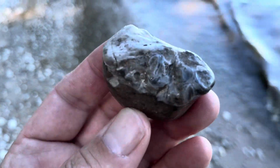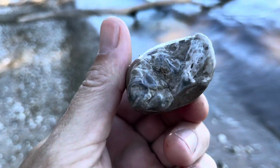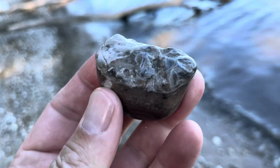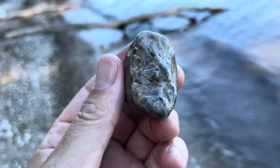All right, one more cool little fossil. It's totally regular stone on one side, and then it's got these really cool shapes. Not sure if those are maybe silk crabs too. Just really cool that it's right on the end of that. Fossils.